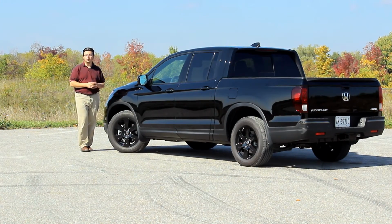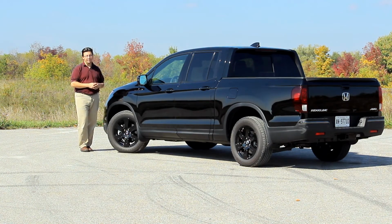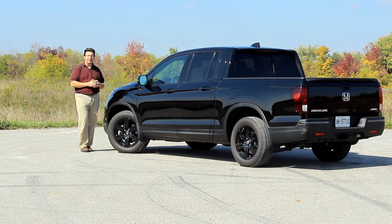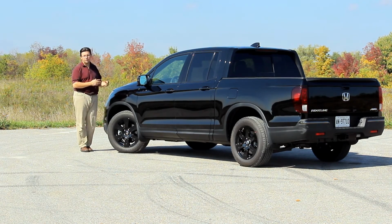By making the decision to go back to the drawing board and completely redesign the Ridgeline for 2017, Honda has come out with a truck that is, I gotta think, rather interesting and certainly innovative on many different fronts. Now, the mid-size truck category is not necessarily a large volume category. Those in Honda's sales department should probably never expect to sell as many Ridgelines as you would, say, a Pilot or a CR-V.